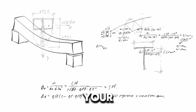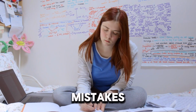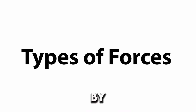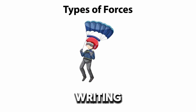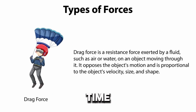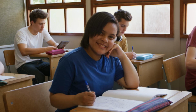2. Grammarly, your writing assistant. Good writing is essential for high grades, but grammar mistakes and unclear sentences can bring your score down. Grammarly helps by checking your grammar, spelling, punctuation, and even improving your writing style. Why students love it? It corrects mistakes in real time. It suggests better word choices to make essays more professional. The plagiarism checker ensures your work is original.